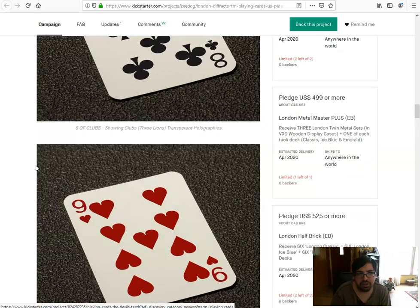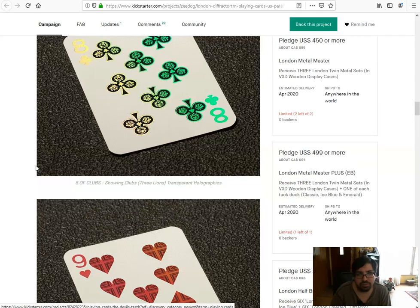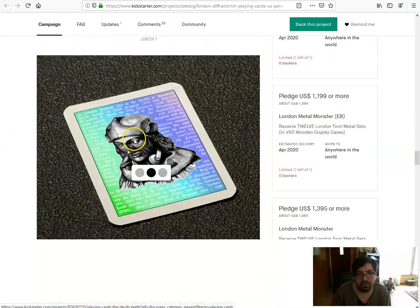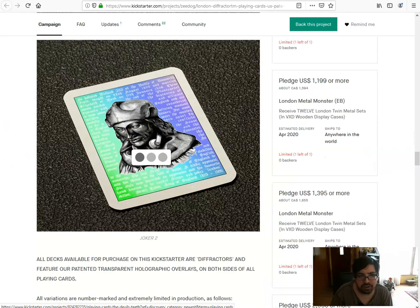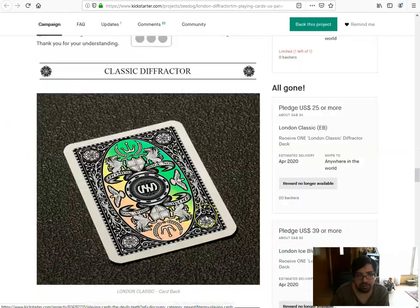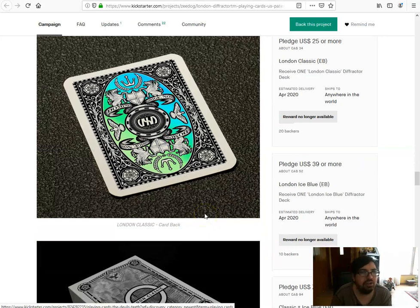These ones, how exciting. They got British flags in the pips. We've seen them. That's the back design? Okay, it's a Joker, thank goodness. If that's the back design, I'd be like, absolutely not. Back design is pretty nice.